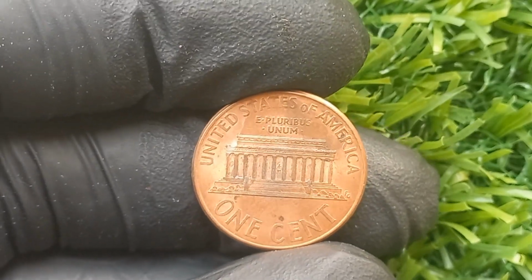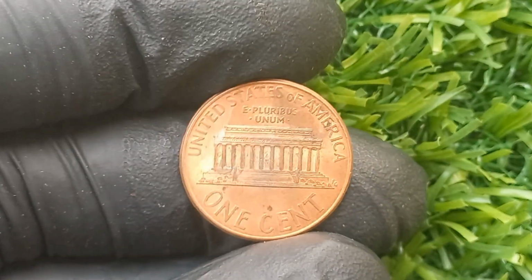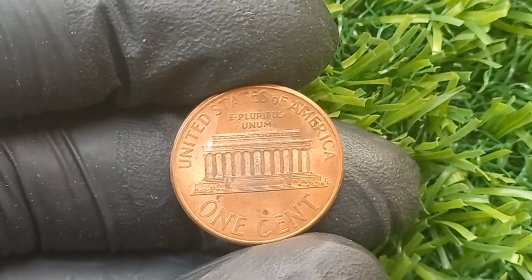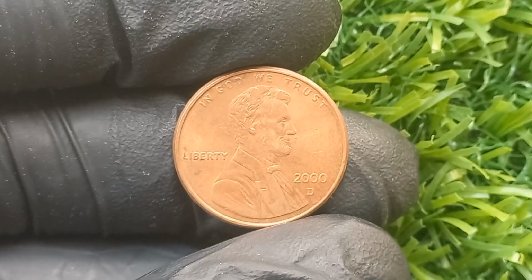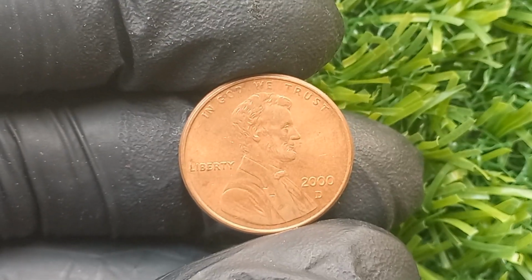This isn't just about pennies. It's about legacy. About using what you already have to build the life you've always wanted. Whether you're 30 or 70, it's not too late. Check your coins. Do your research and don't ignore the little things.